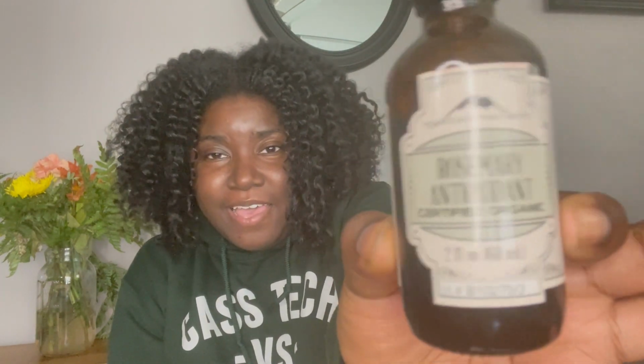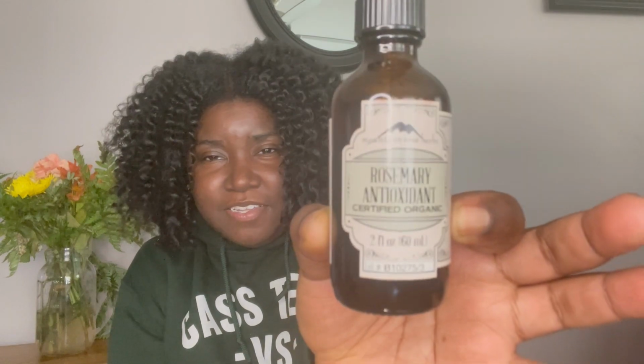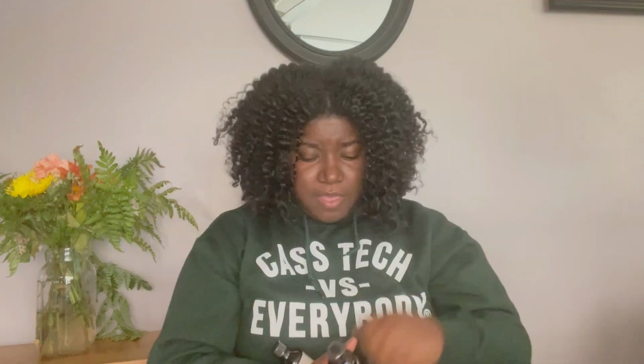Okay, next we have two. It's hard to categorize these. First we have rosemary antioxidant. I don't know if you can see that. This is 2 ounces. Next we have rosehip seed oil. And lastly we have marula oil.